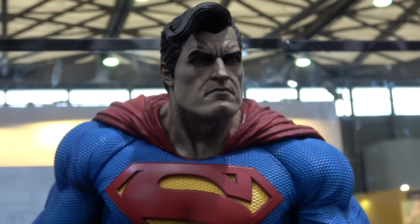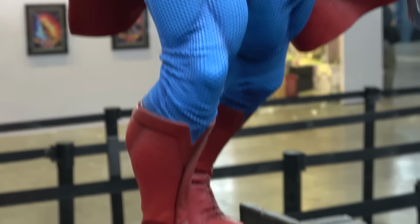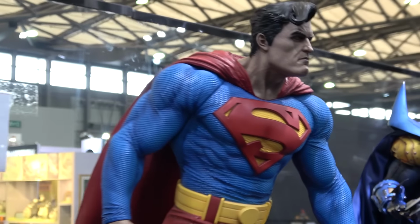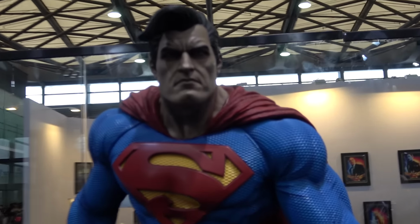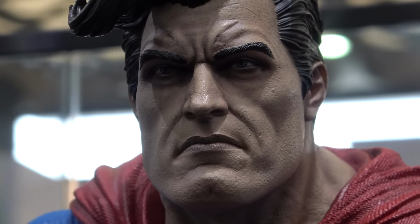And Supes. So this is one that I haven't seen before. Quite a menacing pose, so he's leaning forward quite a bit, kind of coming right at you. I apologize for the lighting, try and get a better shot of the portrait.